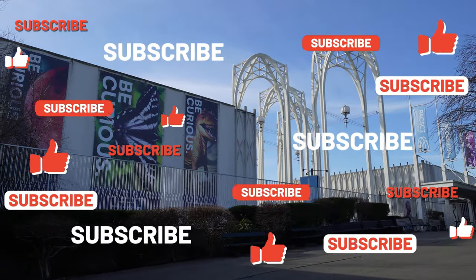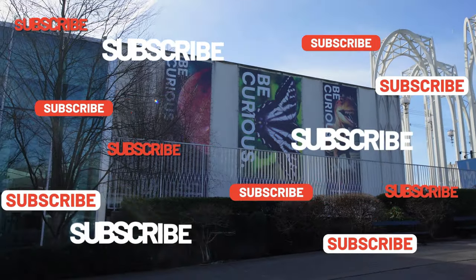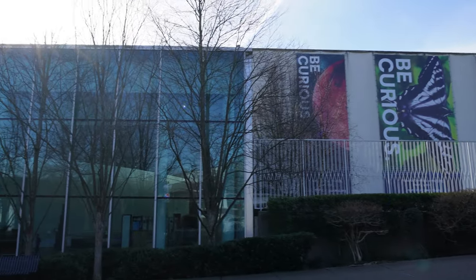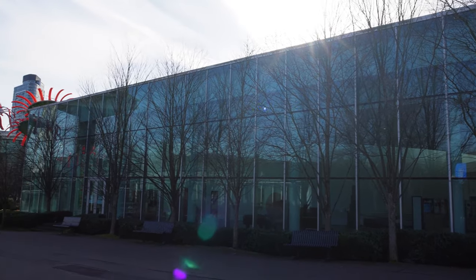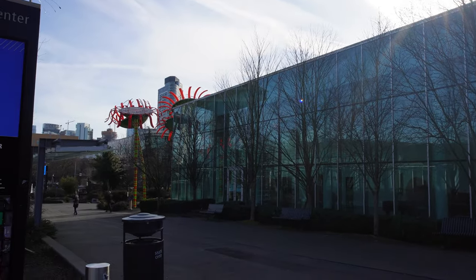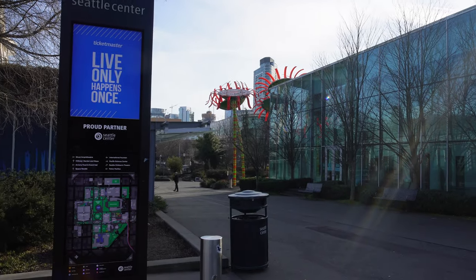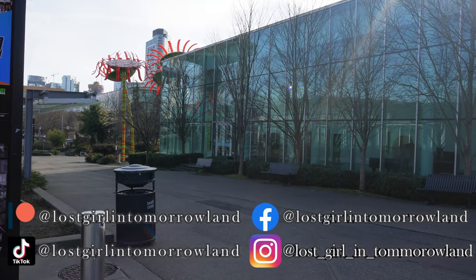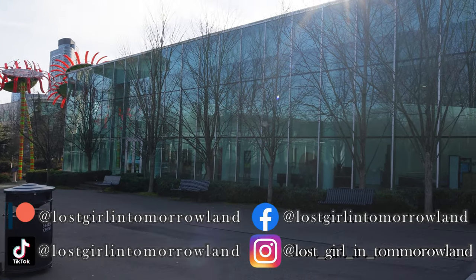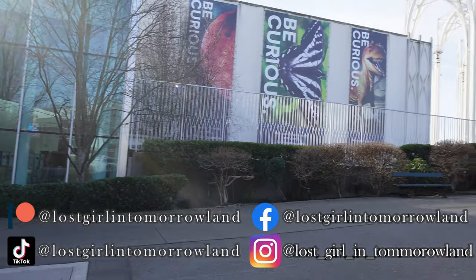Check out those arches. We're here at the Pacific Science Center over here in Seattle Center, which is also where you can find the Museum of Pop Culture and the Space Needle. If you want to see our Space Needle video, check that out in the upper right hand corner. All right, let's get this party started.